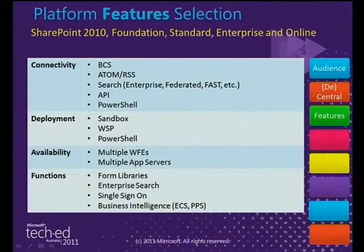Deployment of SharePoint Foundation, right, show of hands. And SharePoint Standard. And SharePoint Enterprise. Microsoft are loving this session. This is awesome. Where's the licensing guy when you need it? We're gonna do an audit afterward. No, just kidding.